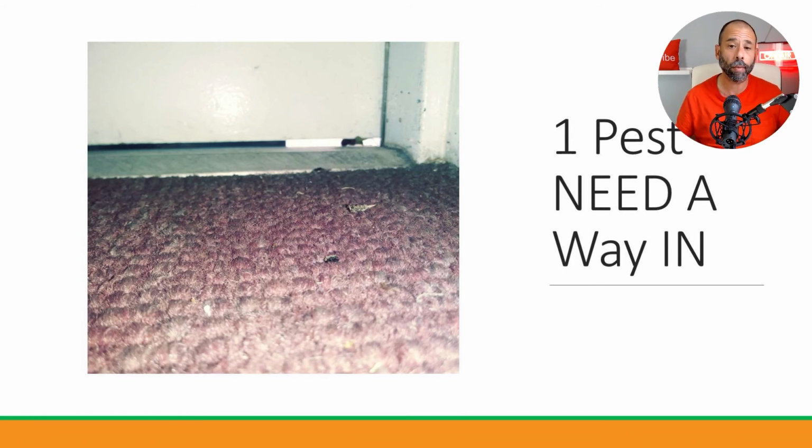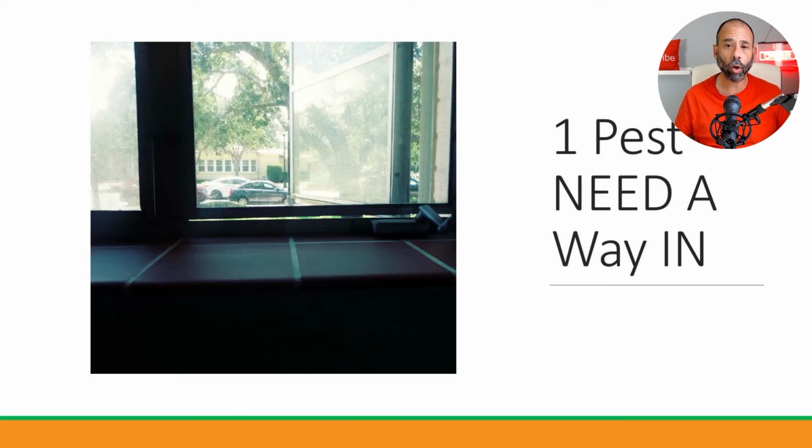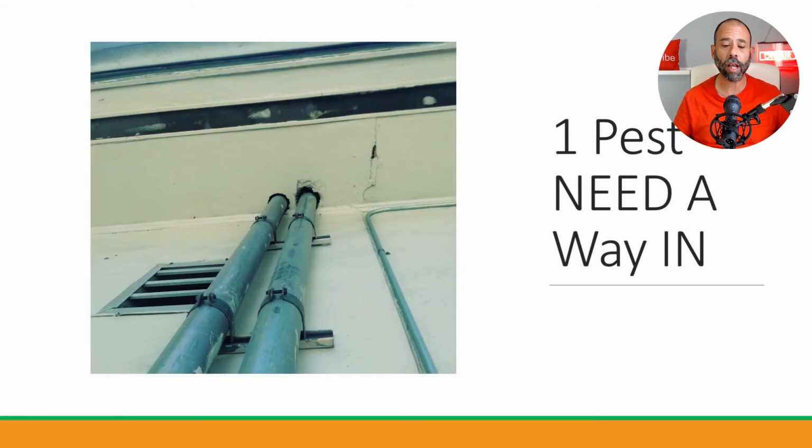And time is money. Customer calls, says they got mosquitoes. Screen. Right there. Look at the gap. The window's open, and the gap on that screen. That's no screen at all. Fixing that screen is the problem. Rats getting up, roaches getting up, climbing up the pipes.